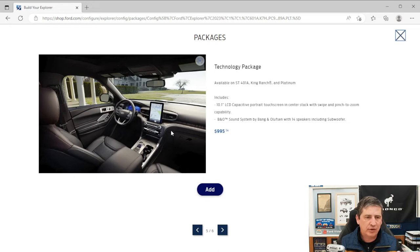That's going to give you kind of the same functionality as the other one, but now you're getting that portrait style screen there. Also upgrades with two more speakers: B&O audio sound system, Bang & Olufsen with 14 speakers, including a subwoofer. So that's getting an upgrade.